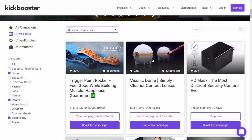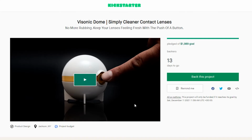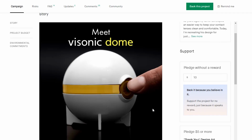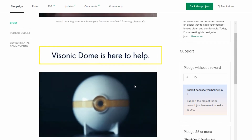Isn't it awesome? As an example, I will be promoting this campaign. In this case, we will be promoting a new technological gadget. On the right side, you can see how many people and how much money have already been generated by promoting this campaign. So if you scroll down to this product's page, you can see more information about how it works. You can also see its selling price.